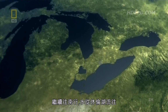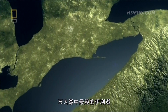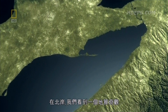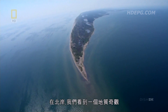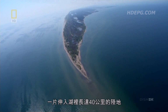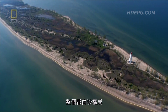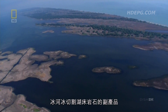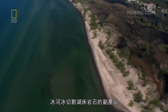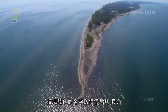Further south, water flows from Huron to the shallowest of the Great Lakes, Lake Erie. On the north shore, we look down upon a geological wonder, a land formation that extends over 40 kilometers into the middle of the lake. It's made entirely of sand, a byproduct of glacial ice grinding away at the bedrock. This feature is fittingly named Long Point.